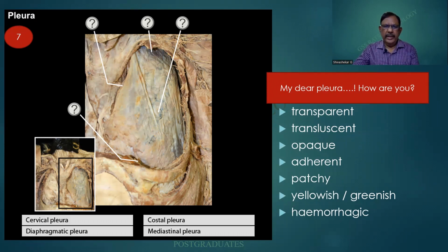Adherent, again, it can be focal or it can be encompassed. Patchy, as in the case of an underlying pneumonia or a lung abscess. Yellowish or greenish, staphylococcal or pseudomonas. And hemorrhagic, as in the case of uremia.